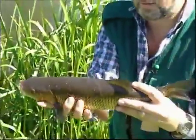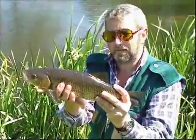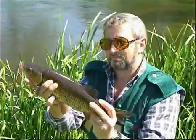Now, a lot of anglers don't believe that summer chub will attack plugs, but they will. And they're absolutely great fun, even if they're only, what, £1.75?